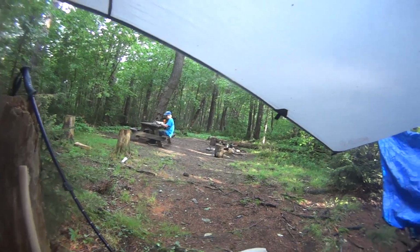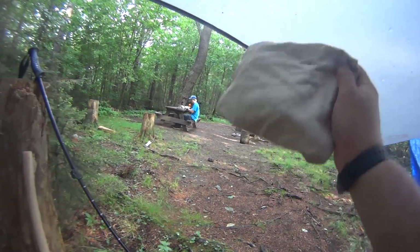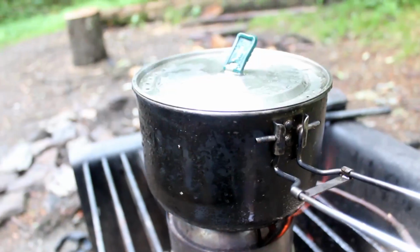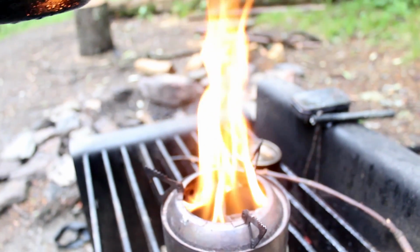Rusty's getting the morning fire going. I got the birch bark here in the canvas. Alright, Rusty, catch it. Oh, crap. Rusty got the cooking fire going for us this morning. Alright.